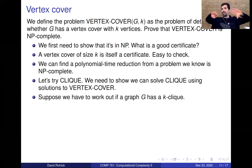And again, just think about it logically. We know that clique is hard. We need to show that vertex cover is harder, or at least as hard. So we need to show that if we could solve vertex cover, we could solve clique, which is this hard problem.